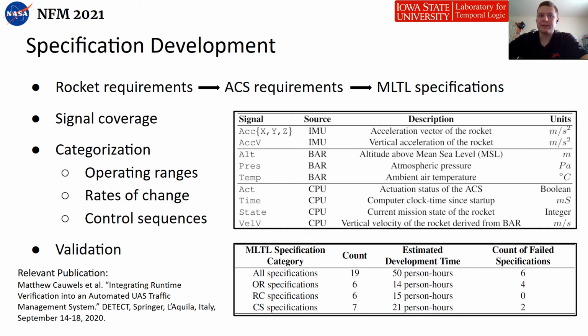A control sequence specification indicates that the system is following its overall intended operating procedure over time. For example, the rocket launch phases should all happen in the correct order: launchpad, boost, coast, and descent. These types of requirements are particularly well suited to temporal logic.